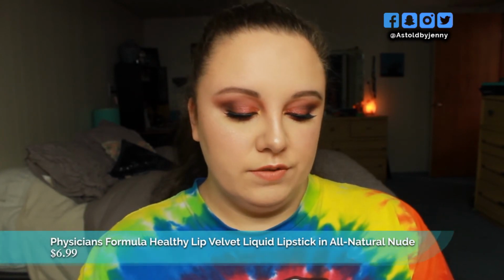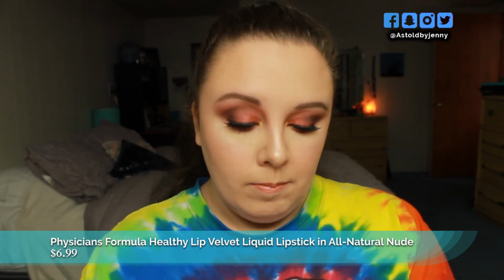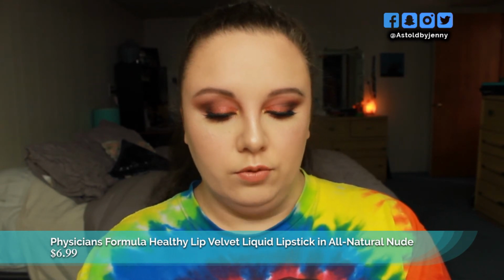It's not great, but it's not terrible either. The final 4 products I have are lip products, and I'll start out with the 2 that I am wearing. The first one is the Physicians Formula Healthy Lip Velvet Finish liquid lipstick, basically. And I have mine in the shade All Natural Nude.